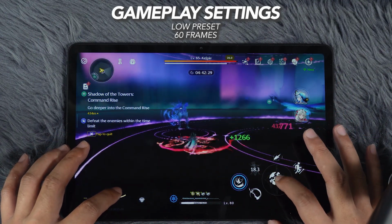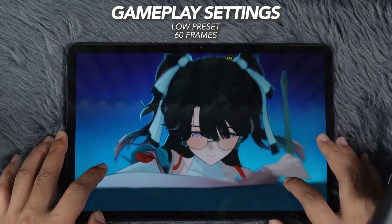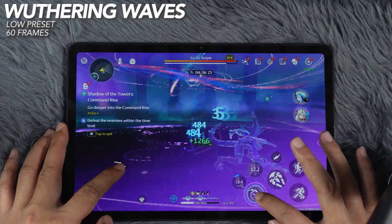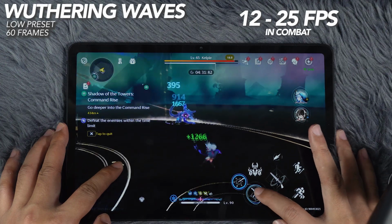Unlike the first two games, I won't recommend Wuthering Waves to be played on this device since the amount of stutters and freeze frames are much more noticeable. So for Wuthering Waves, with low plus 60 frames, we get 16 to 25 FPS in exploration and 12 to 25 FPS in combat.